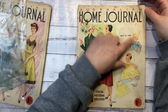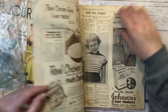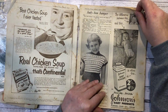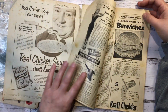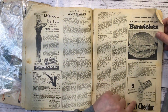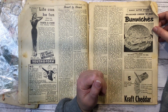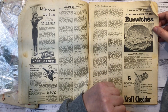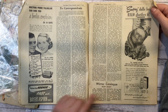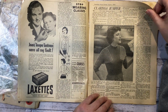So yeah, this one's great. A lot of age spots, but again, doesn't look mould. It just looks like your dark age spots. Isn't that beautiful? Craft cheddar. This is the sort of thing I'm really looking for too, because I do want to do some recipe journals, vintage recipe journals, that sort of thing will be great. Aspirin, lots of different adverts for cool stuff. Lexets.